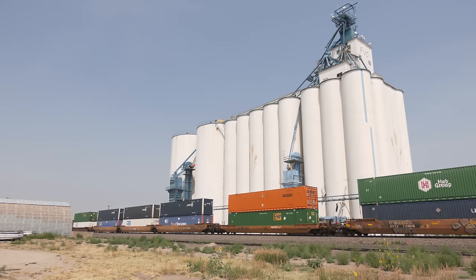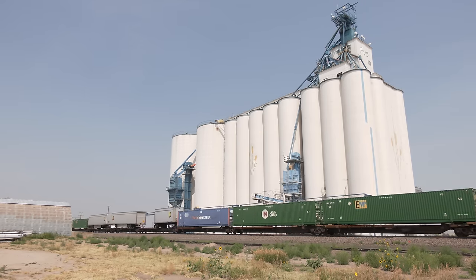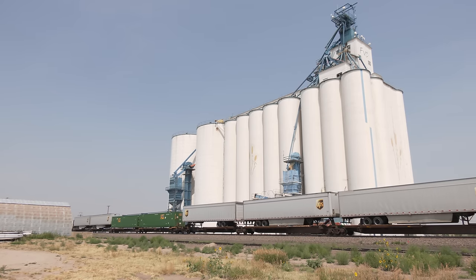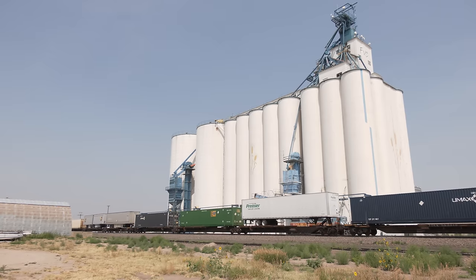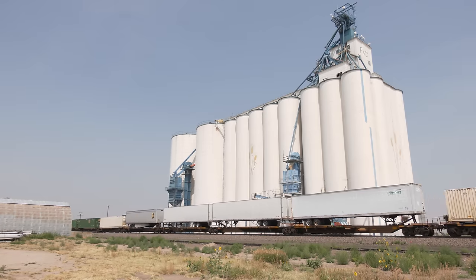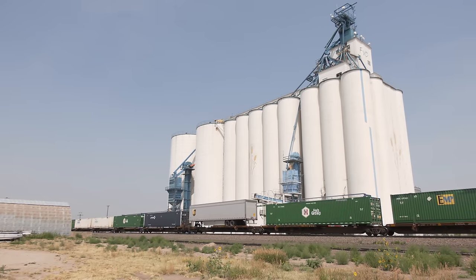UP 1943, the Spirit of the Union Pacific, honors our nation's armed forces. The number and name comes from a B-17 Flying Fortress that was christened the Spirit of the Union Pacific in 1943. It was assigned to the 571st Bomber Squadron. On its fifth mission, it was shot down over Germany.